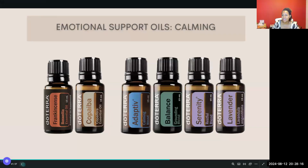All right. And then we have emotional support oils. So necessary in this crazy world that we live in. There you go again. Frankincense and copaiba are there. They're here a lot because they're so good for helping the body deal with stress management. Frankincense has been studied to help boost the serotonin levels in the body. Copaiba is incredibly calming to the nervous system.